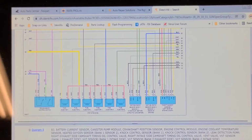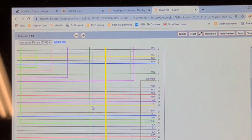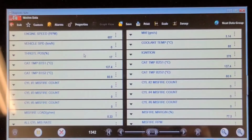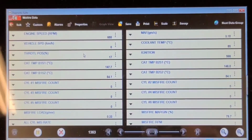So that same circuit does feed all 6 fuel injectors as well. It's line 28 on the previous diagram. There it is there, and it comes off that same splice that feeds all 6 ignition coils. Well, I'm going to keep shutting it off and restarting it to see if I can get the misfire to return. Well, I've started this thing 24 times now, and it hasn't started to misfire again.